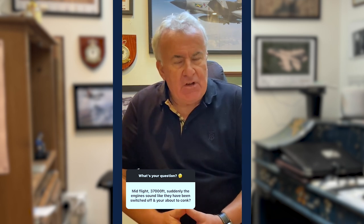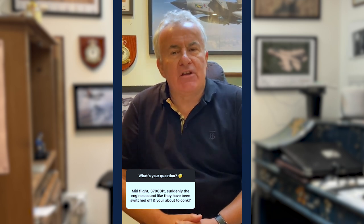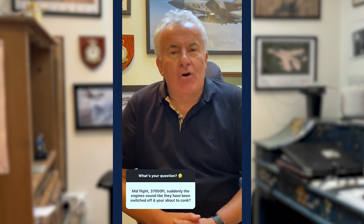Engines do have to increase and decrease their thrust to maintain the speed that it's flying if they're in turbulence or for other factors. So there can be a little bit of hunting around. If you drive a motor car, it's a bit like you pushing the accelerator and taking your foot off the accelerator and pushing it again, on and off the gas. But I can assure you, you're not going to conk.